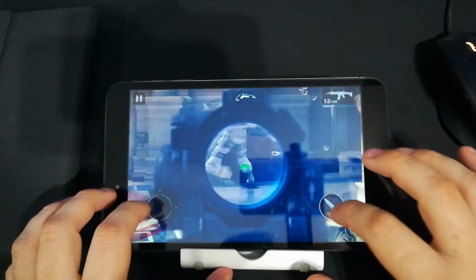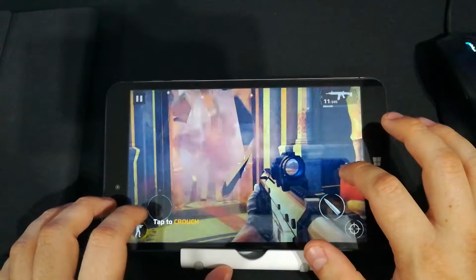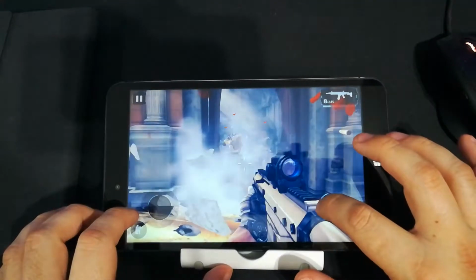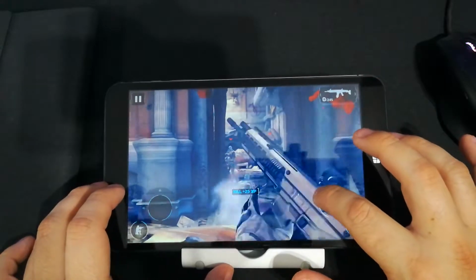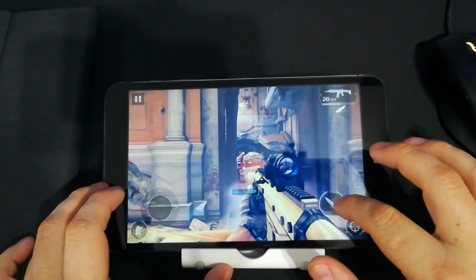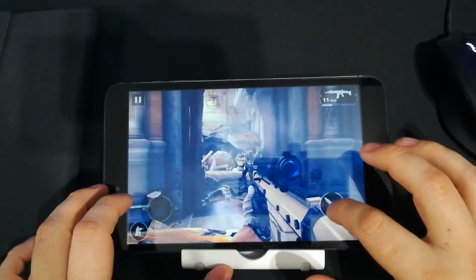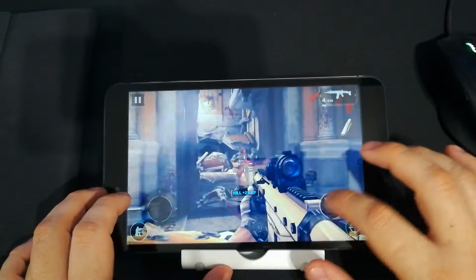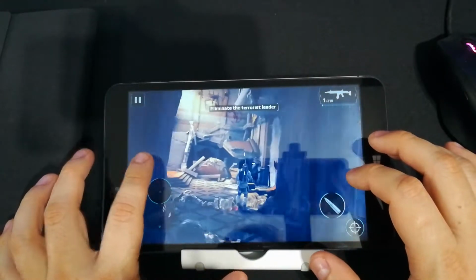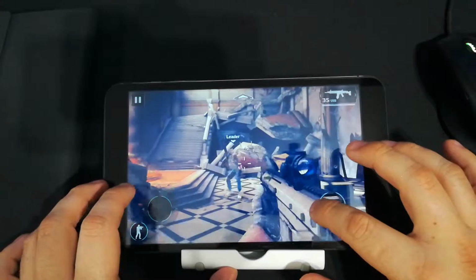Okay, you can see it's not the video. We are lagging a little bit. And this is the real face of war, guys. Everyone stand still, and you just shoot. Also, I'm trying to do this through the viewfinder of the camera. So there we go. Drag to jump cover. Guess we can just stay in here?